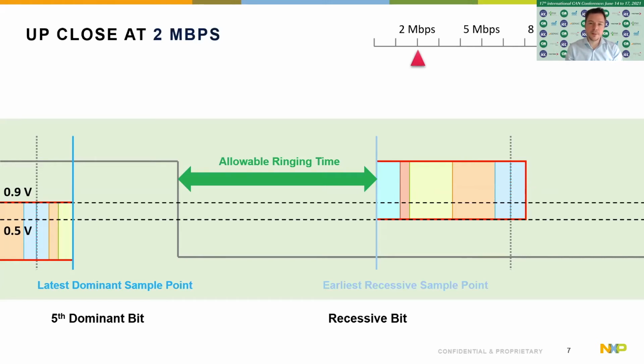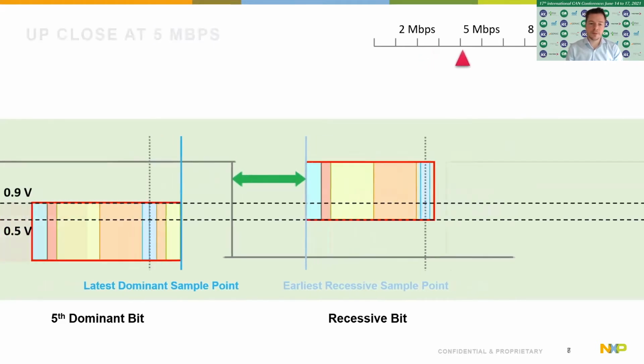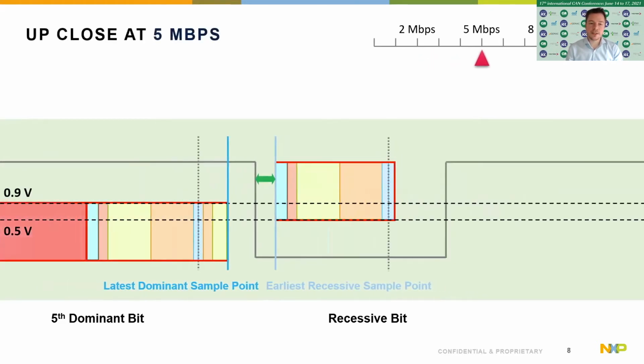Now, why is this limited basically to 2 megabits per second? Well, what happens if we increase the bit rate up to 5 megabits per second is you see that the gap between the latest dominant sample point from the previous bit and the earliest recessive sample point becomes very, very close. And actually, I have very limited room to get any signal through using standard transceivers. So that means I have to have a very well terminated network in order to make sure that that signal will be stable and will fit through that safe operating area in order to guarantee communication.